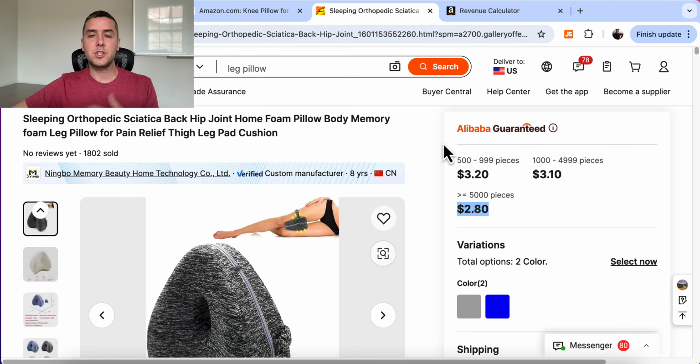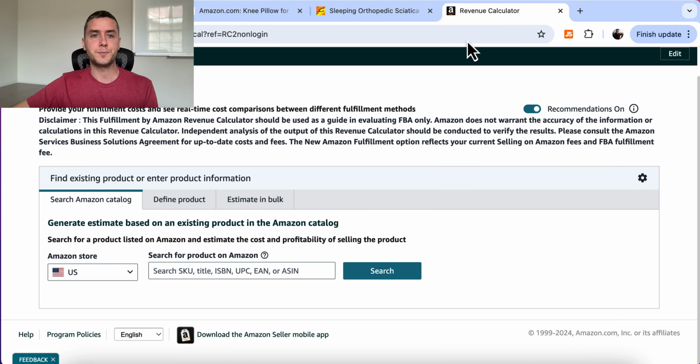We can buy a lot of them in bulk and sell them for a lot more money. So how much exactly can we make? That's the big question. How much profit can we make? If we go to Amazon's revenue calculator, you can get to this page by just Googling Amazon FBA revenue calculator, and it'll bring you to this. It'll allow you to see what the exact fees are that you're going to pay. Because if you don't know what you're going to be paying Amazon, you're doomed, right? You need to know to the penny how much profit you can make.